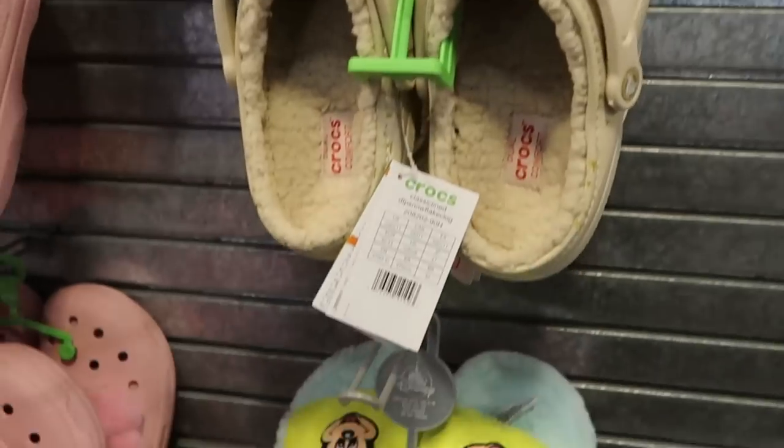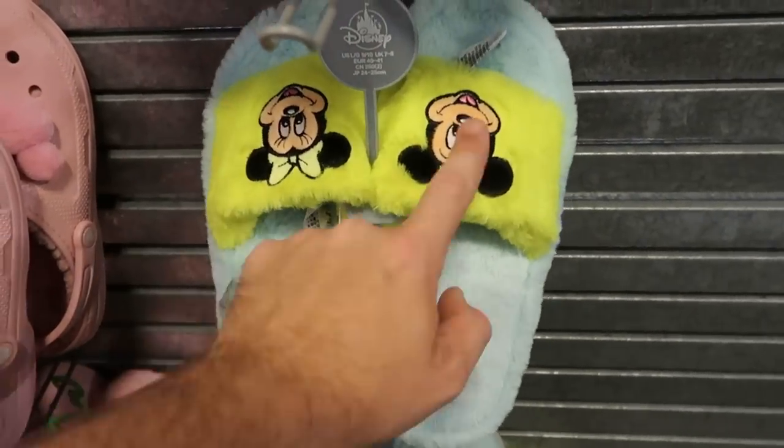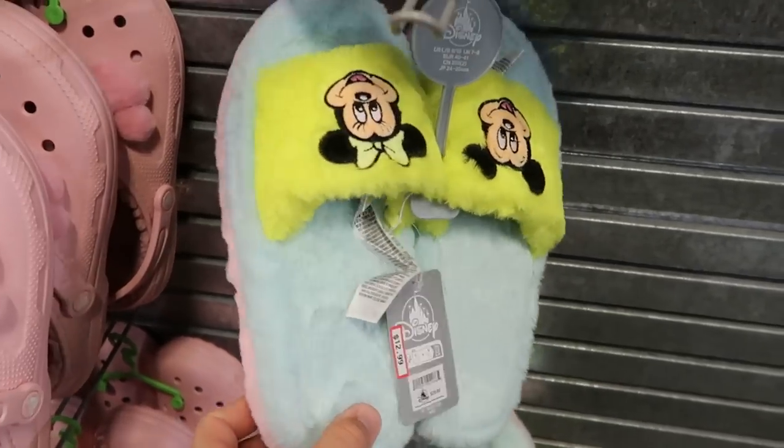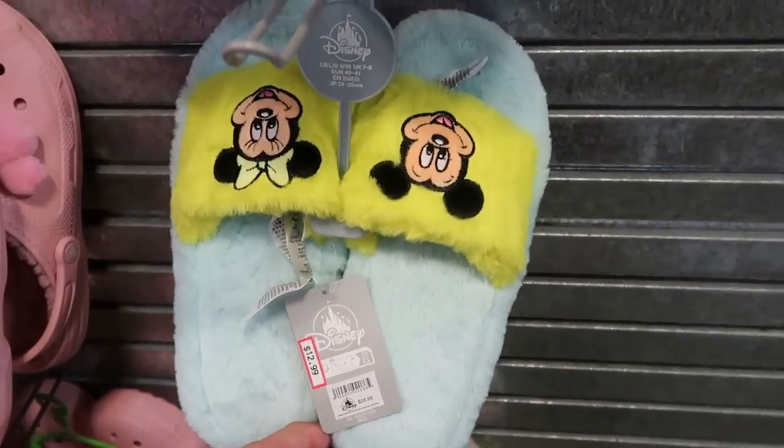$29.99 for them. And here's a really cool pair of slippers that they have with Mickey and Minnie embroidered on the front there. These are very fuzzy. Like, I like all the pastel colors. $12.99, marked down from $30.